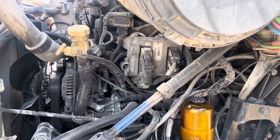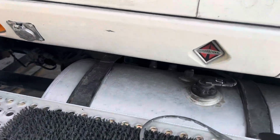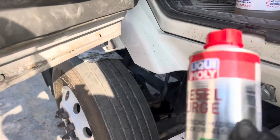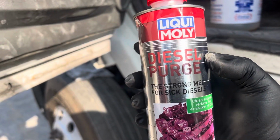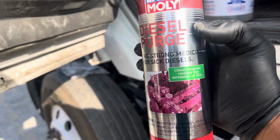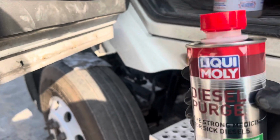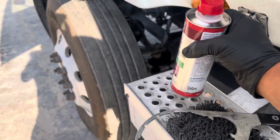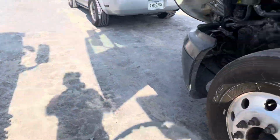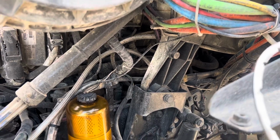So with my fuel average down, everything looking real bad, you know what? I'm trying something. And what I'm going to do is open it, and I will be using this diesel purge. So what is it called? Strong medicine for sick diesel. It should clean the emissions and the fuel injectors. But I didn't see any other video on YouTube doing this. But you know what? If I screw it up, I screw it up. But this is what I have done already.